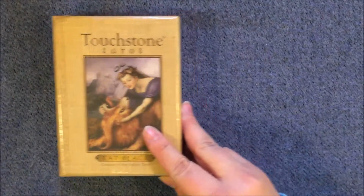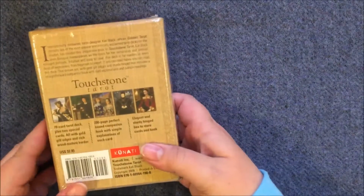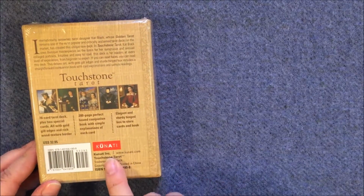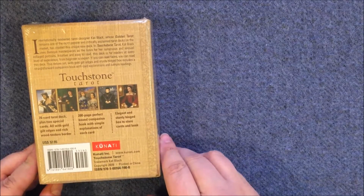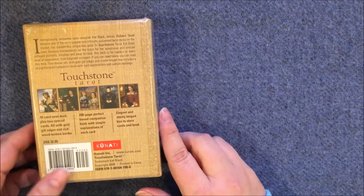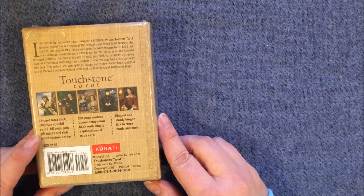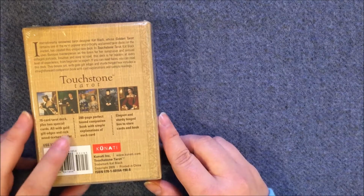So we're going to start with the Touchstone. We'll pull the Golden back out in just a second. This is not published by a major publishing house, which is probably why it's no longer in print. It is Kunadi Inc., copyright 2009, printed in China. It's a 78 card tarot deck plus 2 special cards, all with gold gilt edges and rich wood texture border.